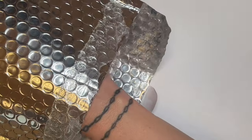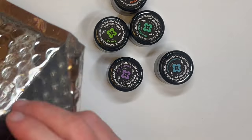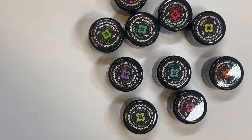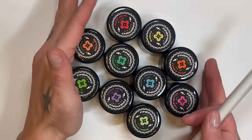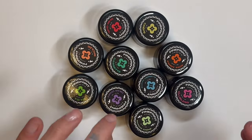So now, Function of X. I got all of these. So we will open them and see what the colors look like. I'm very excited. These are their fine print gels. They are like an embossing gel. They're 3D gels. How many times am I going to say that? I have their white and the black one already, like I said, and they're so cool.